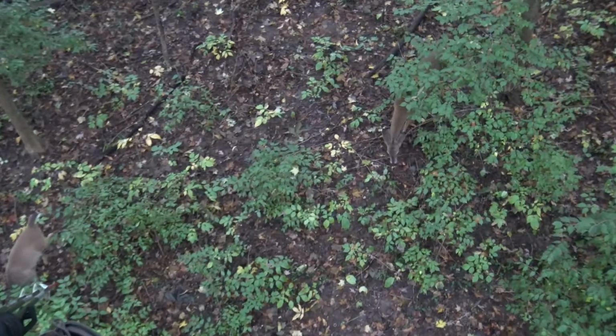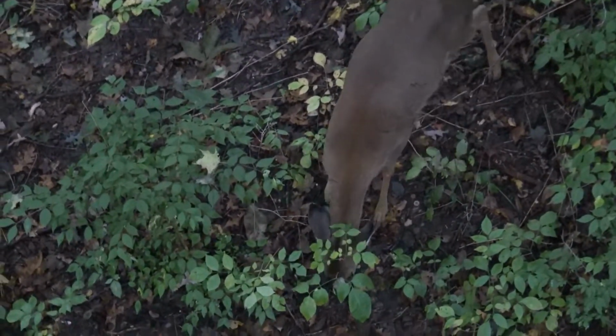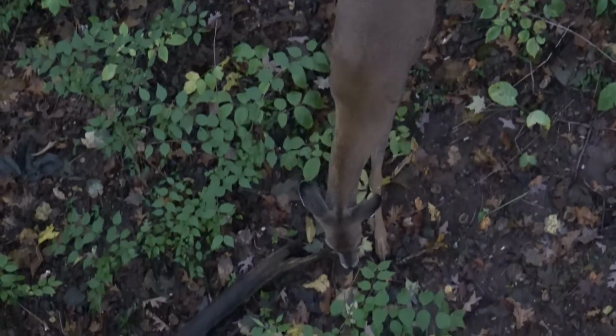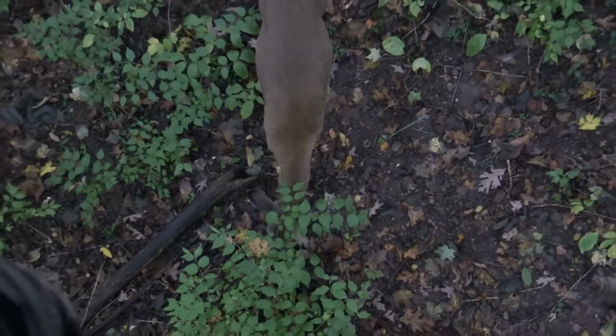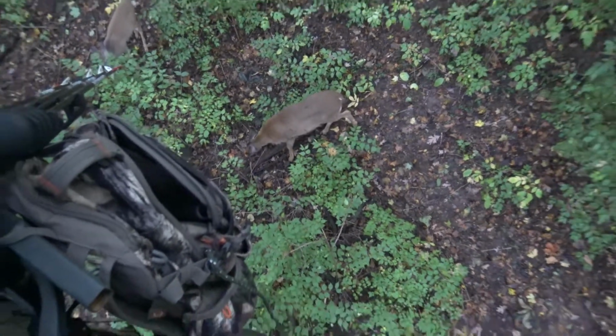The first deer of the morning began feeding on acorns, a doe and her fawn. Although these deer were directly downwind from me, they still managed to slowly graze right underneath my stand. Talk about having them close.